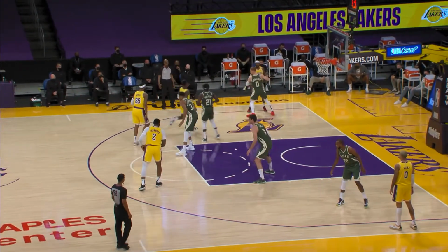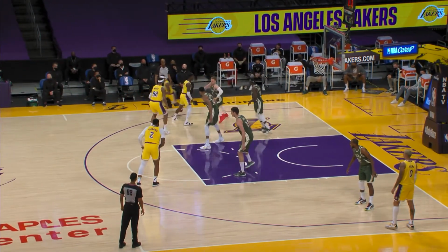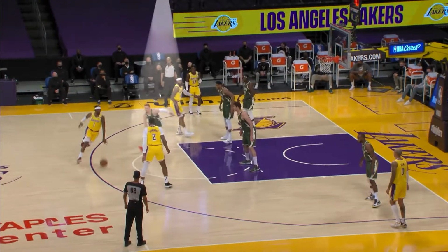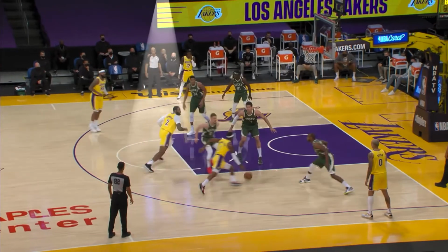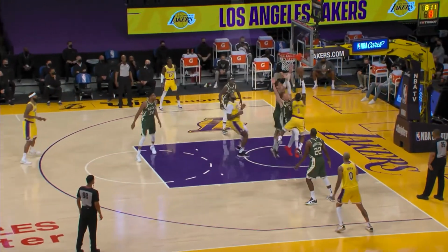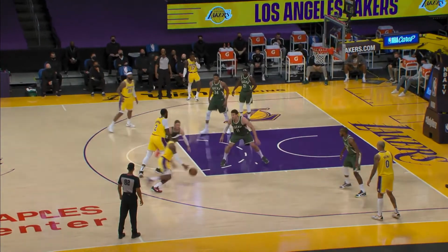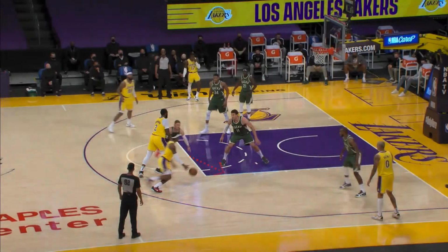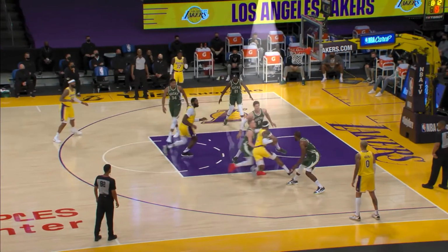On this play here, KCP comes off of this screen, but one more time, look at how Drummond sets his screen. He kind of nonchalantly sets it and looks like he's avoiding the contact, and DiVincenzo goes right through that. He recovers almost immediately on KCP. So as KCP turns the corner, DiVincenzo's already recovered because there was no screen set.